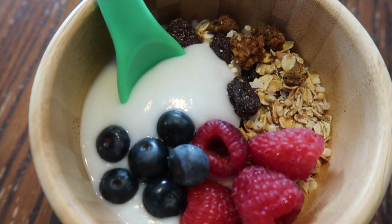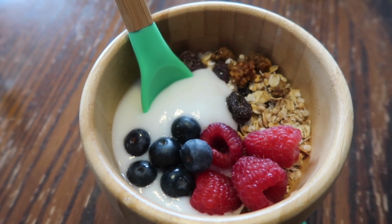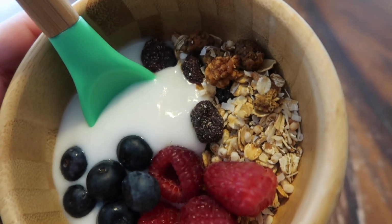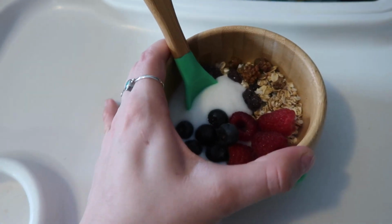Alrighty, guys, I have Maddox's breakfast here. It is just a parfait bowl with almond milk vanilla yogurt, some raspberries and blueberries, and my homemade muesli. So we're gonna mix that all together. There we go.